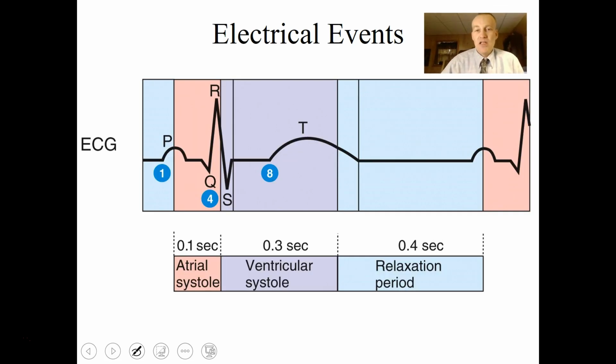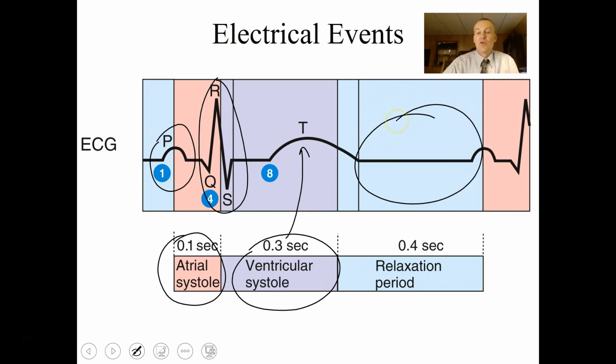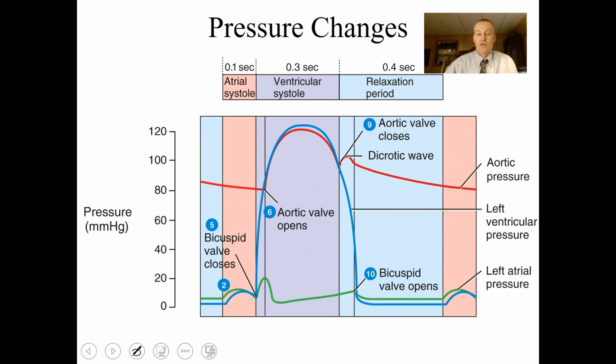So the electrical events that go along with the cardiac cycle include the atrial systole or the P wave, ventricular systole or the QRS wave, and then the repolarization of the ventricles causes the T wave. And then during diastole we have a flat line. No electrical events are occurring.